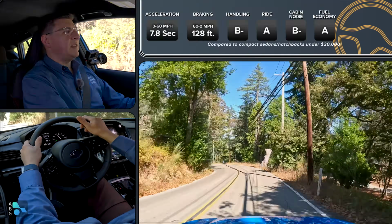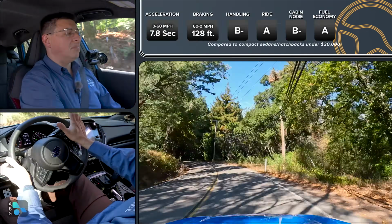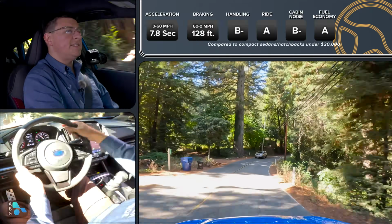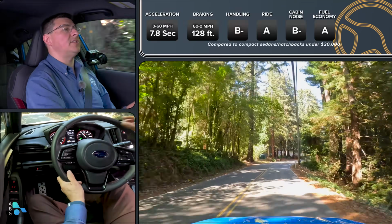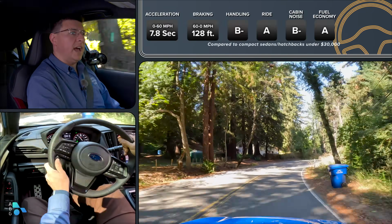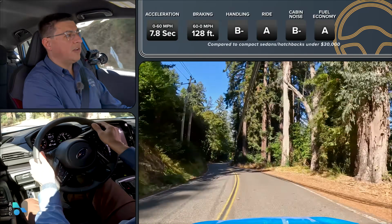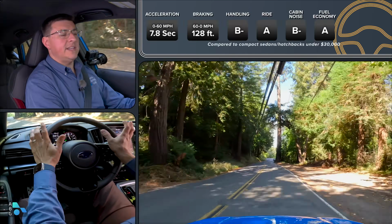Perhaps the best way to think of the Impreza is that this is the more on-road focused version of the Crosstrek. Obviously, the two vehicles feel quite similar out on the road, but because this has a lower center of gravity and less ground clearance and a different suspension design, it certainly does feel tighter out on a winding mountain road like this. You can certainly drive this harder than you could the Subaru Crosstrek. But it's not going to be an overtly sporty option.